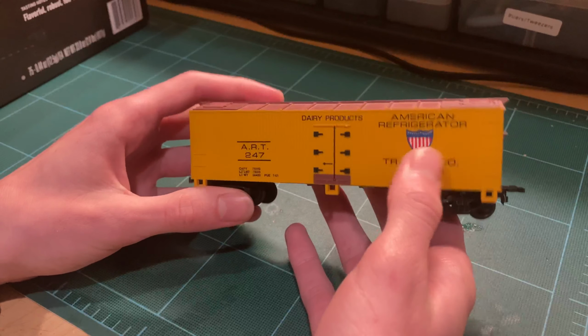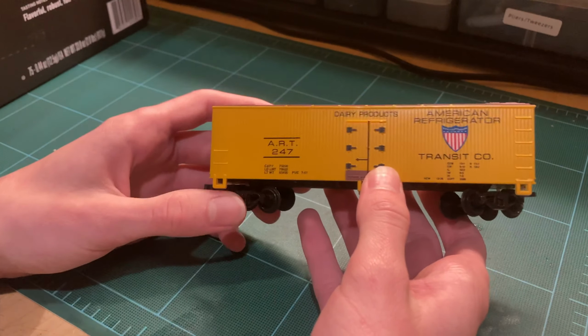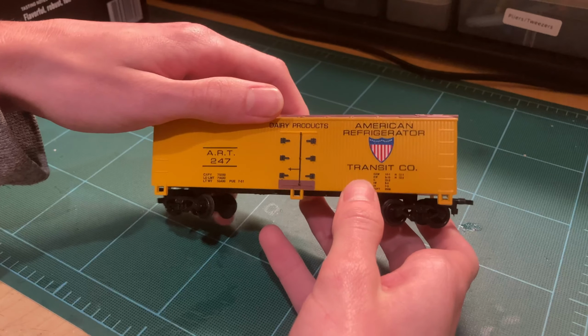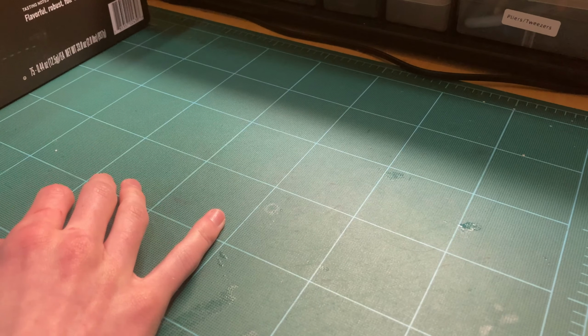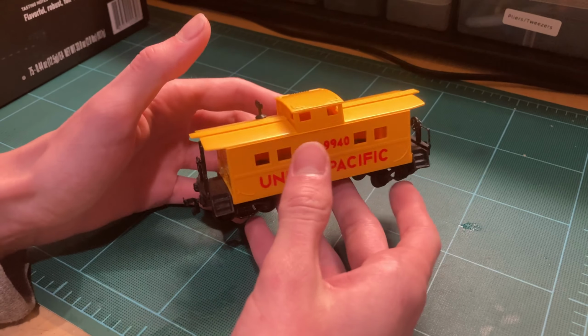Another Lifelike reefer. This time it looks like it's an American Refrigerator company, something like that. This kind of looks like a Union Pacific or a PFE car, but it doesn't actually say either. And I don't know if this is a real railroad or not. This is just a basic Lifelike Union Pacific caboose. I've had a whole bunch of these and I've gotten rid of a whole bunch of them.